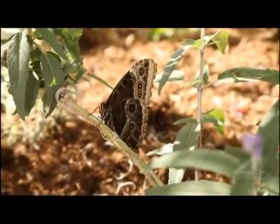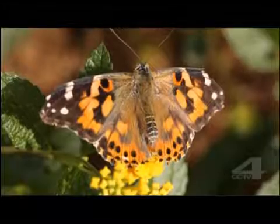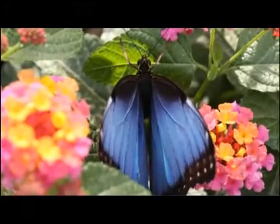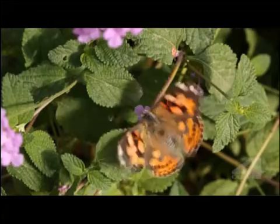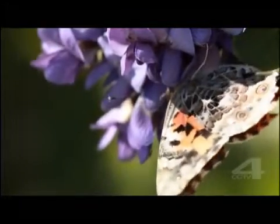There are lots of plants that the butterflies like here. One of the ones that is just immensely popular with butterflies and hummingbirds is lantana. Lantana is crazy popular. I've also seen some other flowering plants like sages that are very popular, and I think that the bluebells are popular as well.